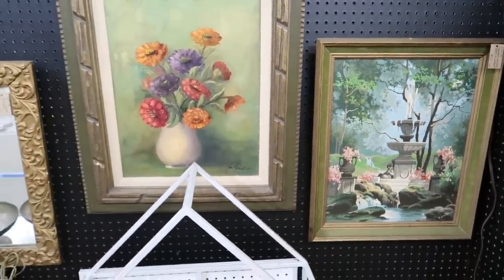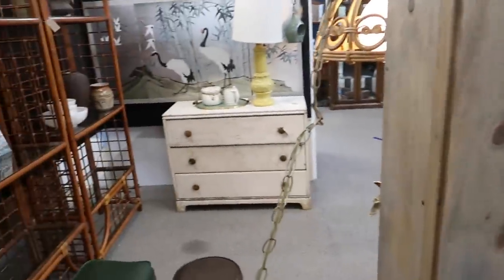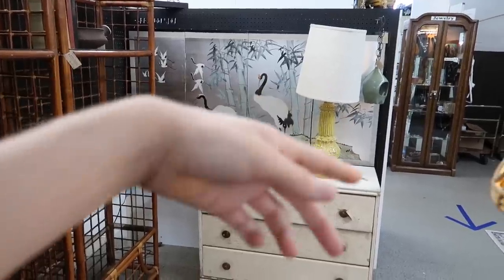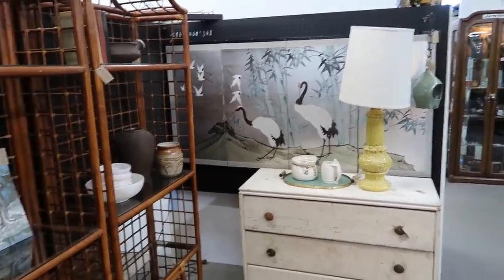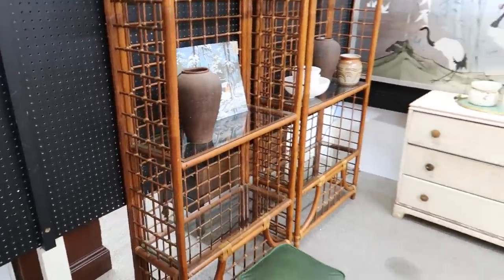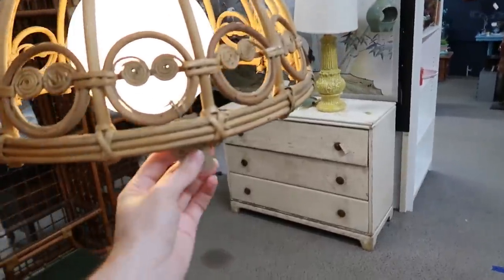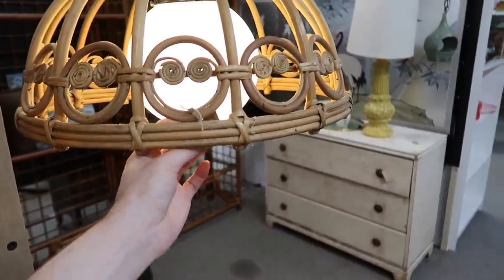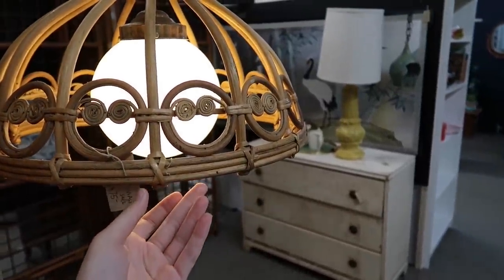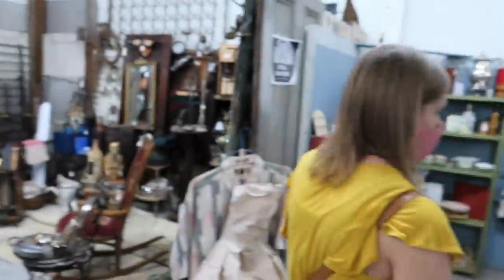They do have a lot of art around here in this mall. And then there were, look at that, four paneled birds. And then you've got a couple paint by numbers there. The light. It's this rattan, or no, it's not rattan. What do they call that wood? Is it rattan? Wicker kind of a thing? That's what I was thinking.